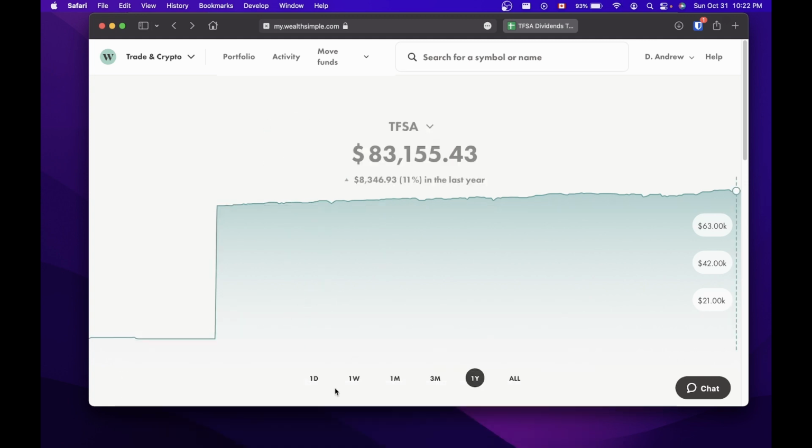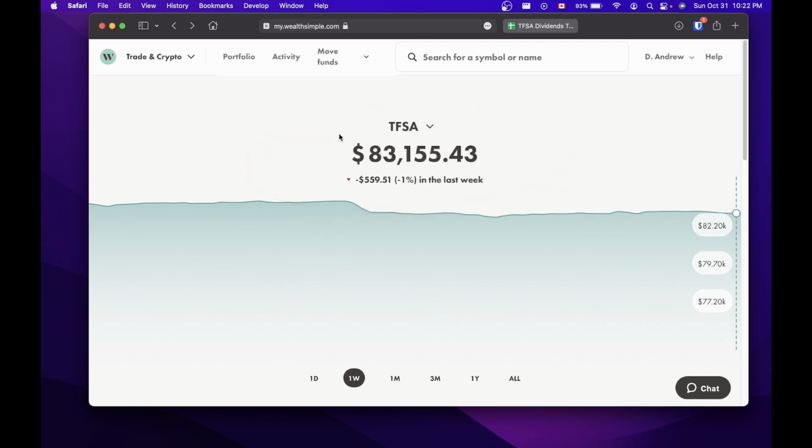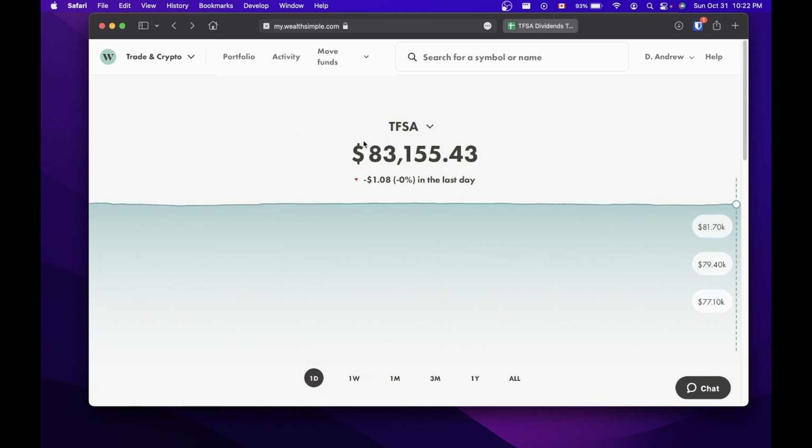Yeah, so this past week was pretty flat. We were down $559. Most of that is because we had some of the funds go ex-dividend, so they're trading a little bit lower over the past few days because the dividend payment is coming up. And even on Friday was almost completely flat. It was only $1 down, $1.08 down.